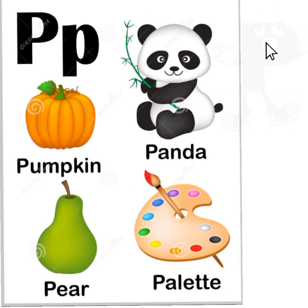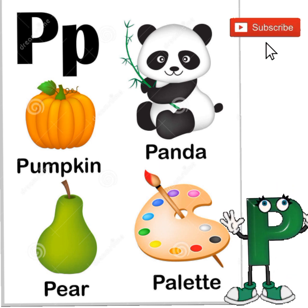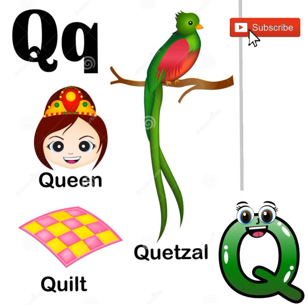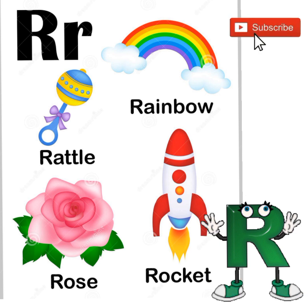P for panda, P for pumpkin, P for pear, P for pallet. Q for queen, Q for quilt. R for rainbow, R for rattle, R for rose, R for racket.